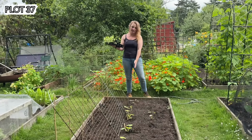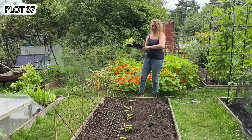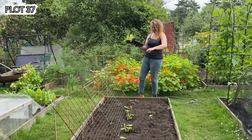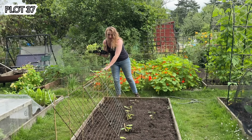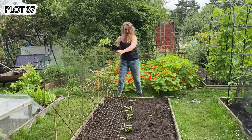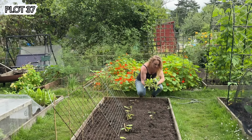This bed, down the centre of them are the winter squash. So we've got the little dumpling and the sweet dumpling, ichikakuri, white acorn, all those. They're all really small pumpkins, but they are going to grow up this structure, so they're going to be going in that direction, which leaves us one long strip down here. I'm going to plant them there.